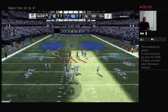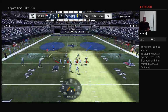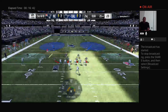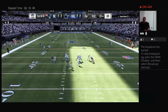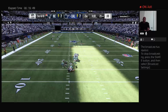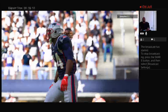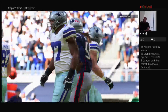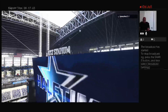So now 2nd and 10 after the incompletion on first down. Both of the twins back there. Final play of the half. Prescott. And he's going to go down. Couldn't get a throw off with the pressure. Maybe that was for the best, as that brings us to the end of this first half of play. So a touchdown apiece. That's what we have to show at halftime as they head to the locker room.